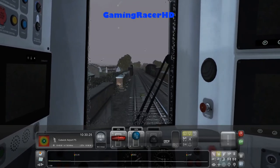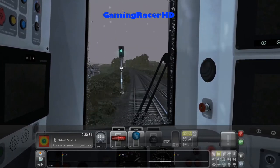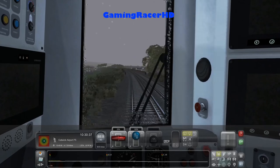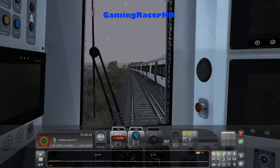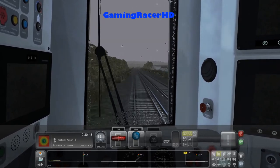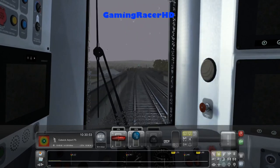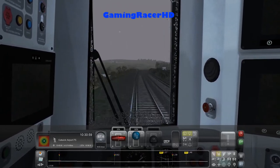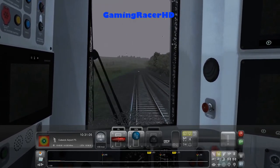Just under 8 miles away from Gatwick Airport, so we'll probably get a speed limit change very soon. I did tell the guy who made the scenario to add as much AI as possible, so it's quite a lot of AI, which is kind of nice to see. So you've got a speed limit change to 80 and then 90, interesting. So let's just get off the throttle for now.